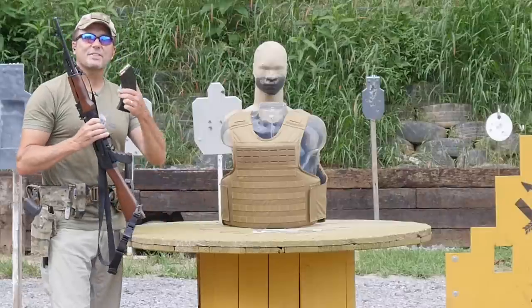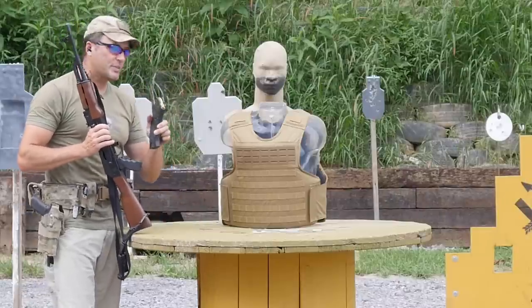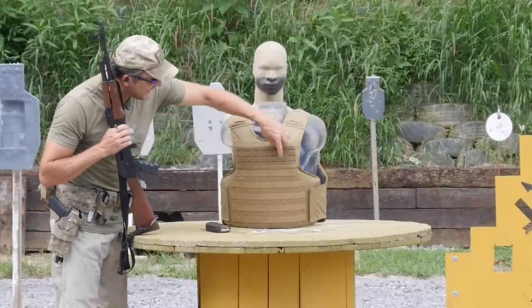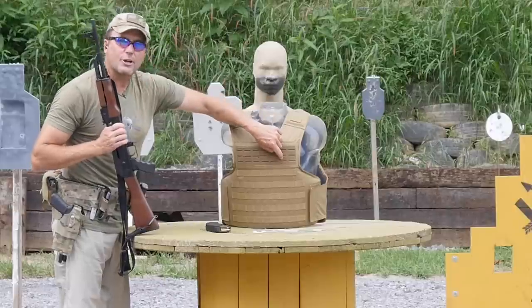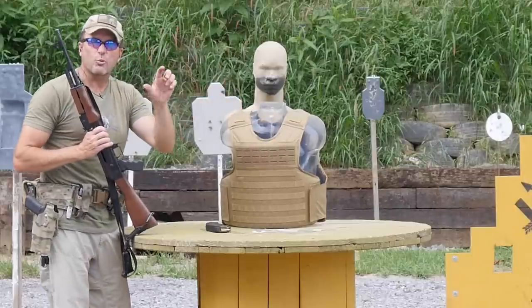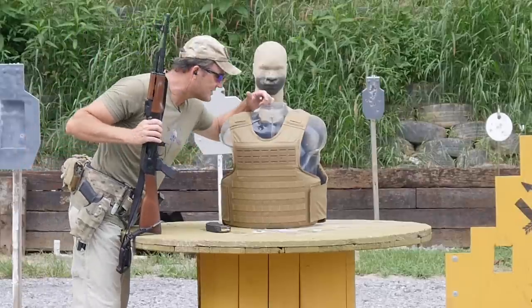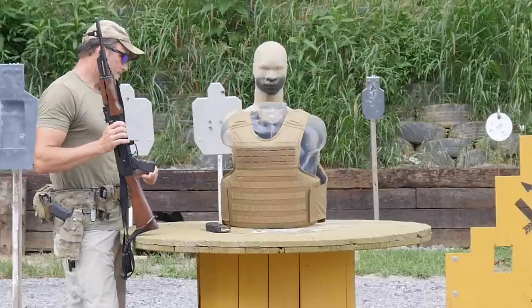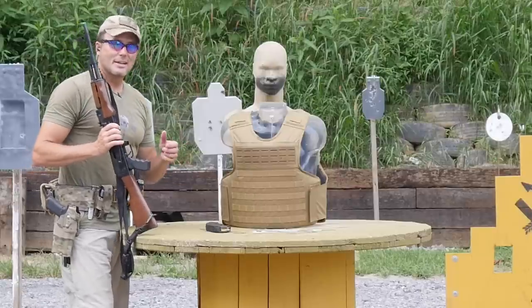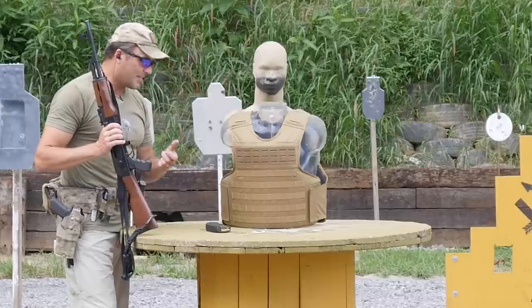All right, so we just hit it with the AK. This is 7.62x39, 123 grain full metal jacket. Hit it right here. Guys, just pushing in with my finger, I can feel how the ceramic is just shattered right there. But again, there's zero penetration on the inside of our vest here. All right, I'm impressed. That's what it's rated for. I think I'm gonna try something else.